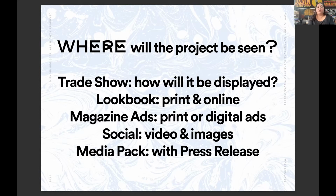And then the lookbook, you'll need a print version quite often, and you need an online version. And then you need to prepare images for magazine ads, whether it's a printed magazine or for digital advertising. And social media, it's all about video these days. So creating those videos, getting those images done, and rolling out a whole social media campaign, it's good to work that out up front.